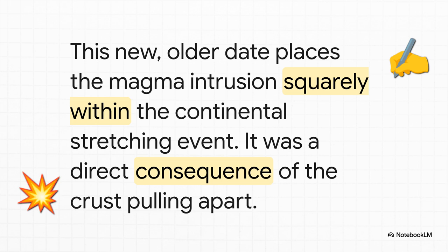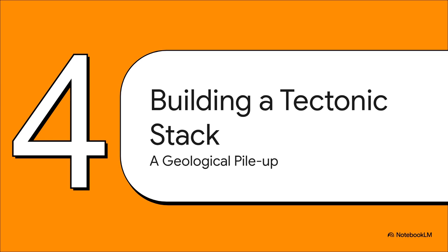This new, older date proved the magma wasn't from some later, unrelated event. No, it was happening right in the thick of it, during the continental stretching, as a direct result of the crust being pulled apart. Our suspect was now placed squarely at the scene of the crime, at the exact time of the crime. But hold on, the story doesn't stop there.